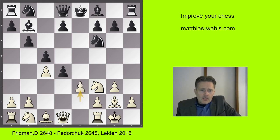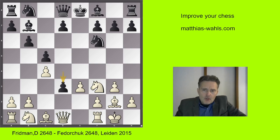So e3 is, of course, what White has to do. The d4 pawn has to be removed. Now we saw a game of Fridman, which is the most recent of the three games. This is from the year 2019, where he played it against a strong grandmaster, Iturrizaga Bonelli, in Moscow. This was a World Blitz Championship. It was only a blitz game, but of course a very important one.